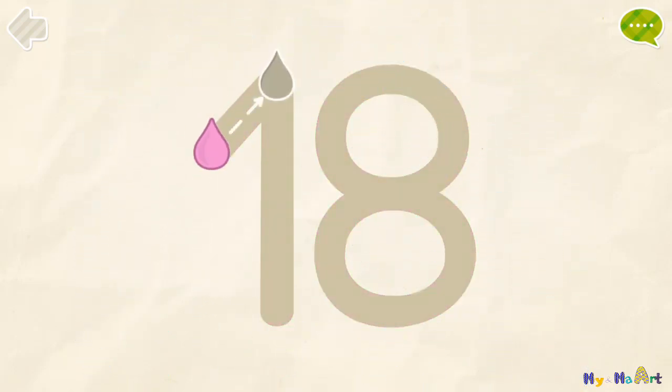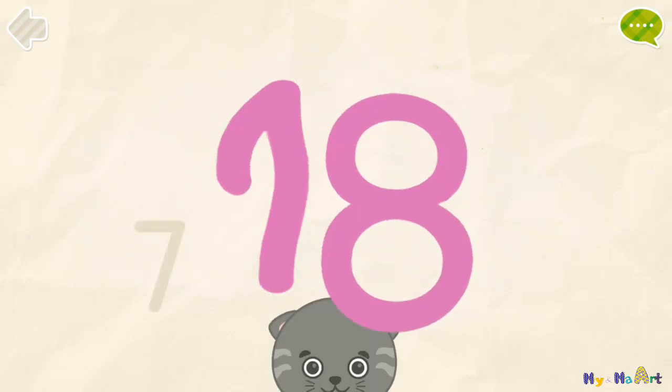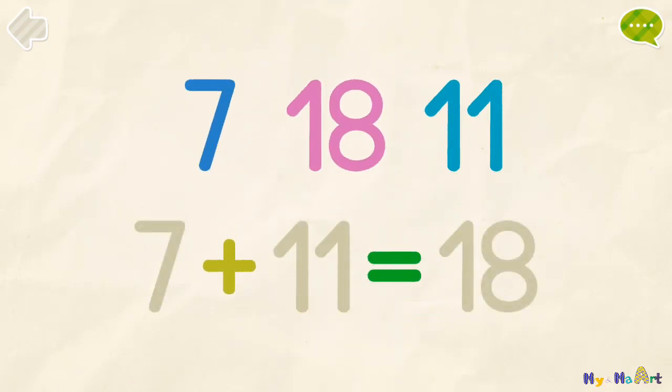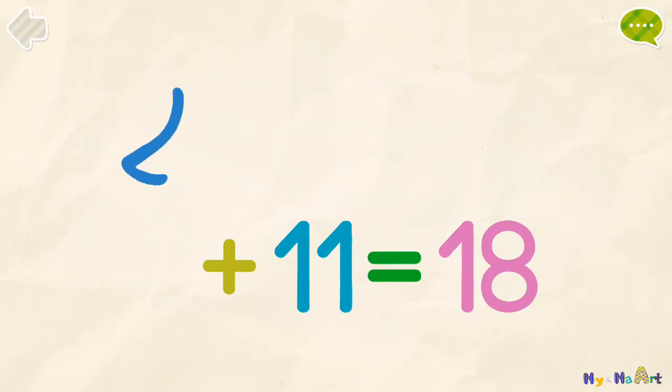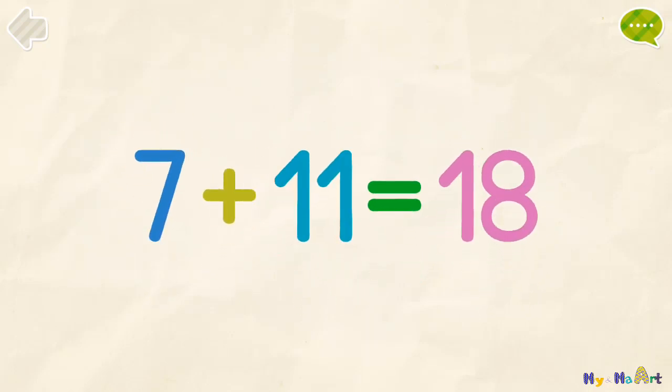Color the number 18. Correct. Put the numbers into their places. 7, 11, 18. 7 plus 11 equals 18.